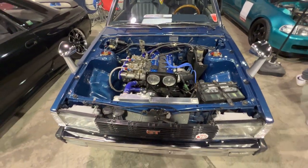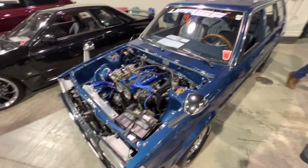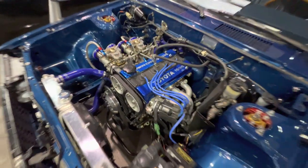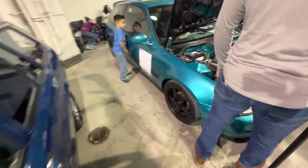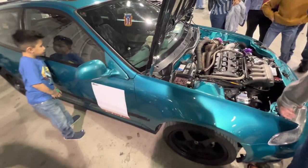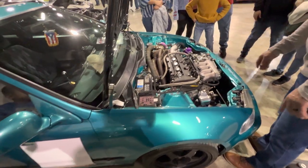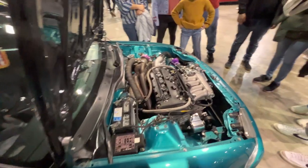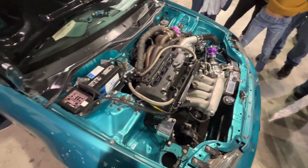This beautiful Toyota. Woo! Twin cam, back when twin cam was cool. Oh, you got a little etch over here. EG. I love this color. It's one of my favorite colors in EG hatch. This is a K-swap for sure. It's actually very similar to the EG I had. Almost the same size turbo and everything.